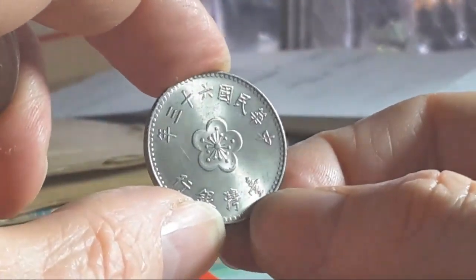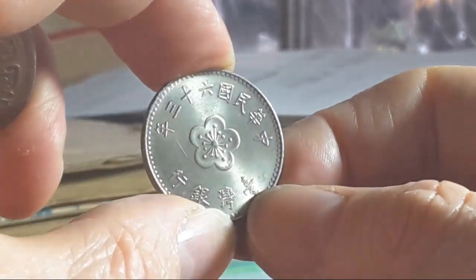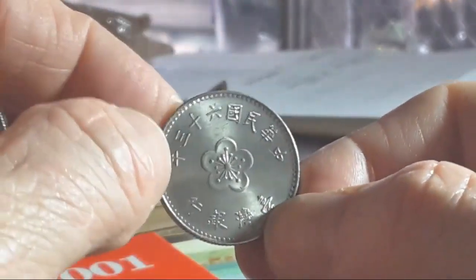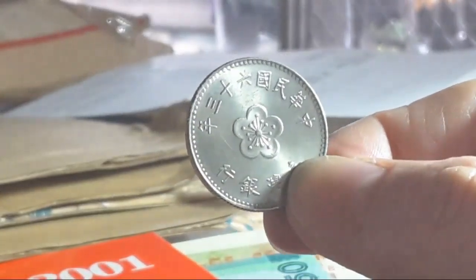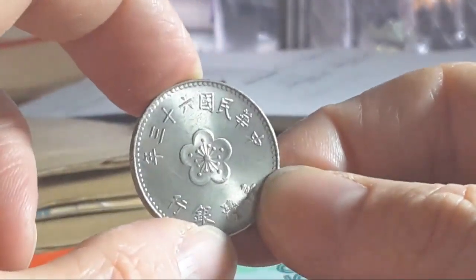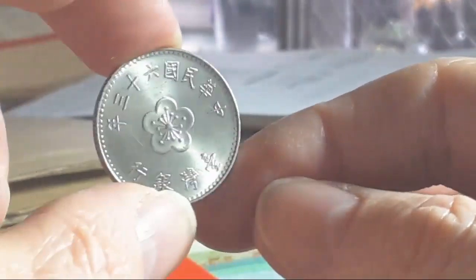And here we have the coat of arms. Is it the coat of arms of Taiwan? And this one's 63 as well, so that should be 1974. Just remember, with Taiwanese coins, you have to add on 11 years. 5 cent, 1988. Yeah, probably about $1. It won't be that expensive.